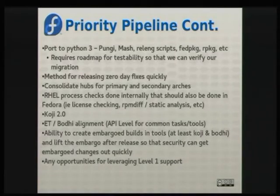For a long time, people have wanted to be able to deal with embargo stuff. OpenJDK is a big example. When there's a security bug, we know about it beforehand. We build everything and run it through the TCK, et cetera, internally, which takes about a week before you can actually ship something. We can't do that in Fedora.